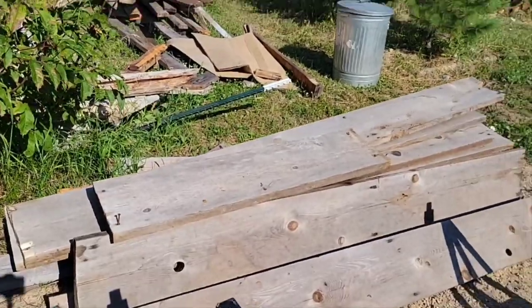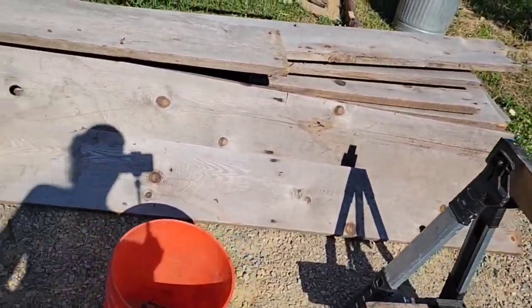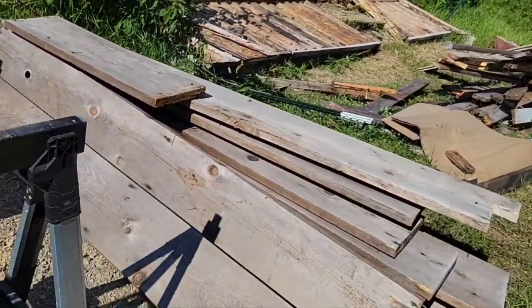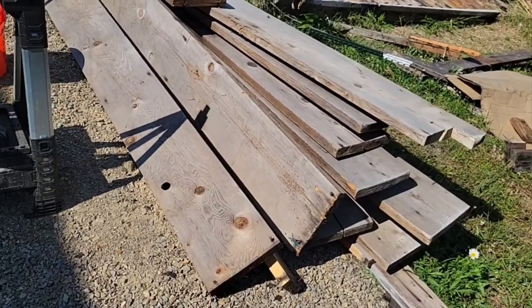So now you might be asking, what are we doing and why? So let me show you real quick. This is a bunch of wood that we pulled off the cabin and they're really wide planks.